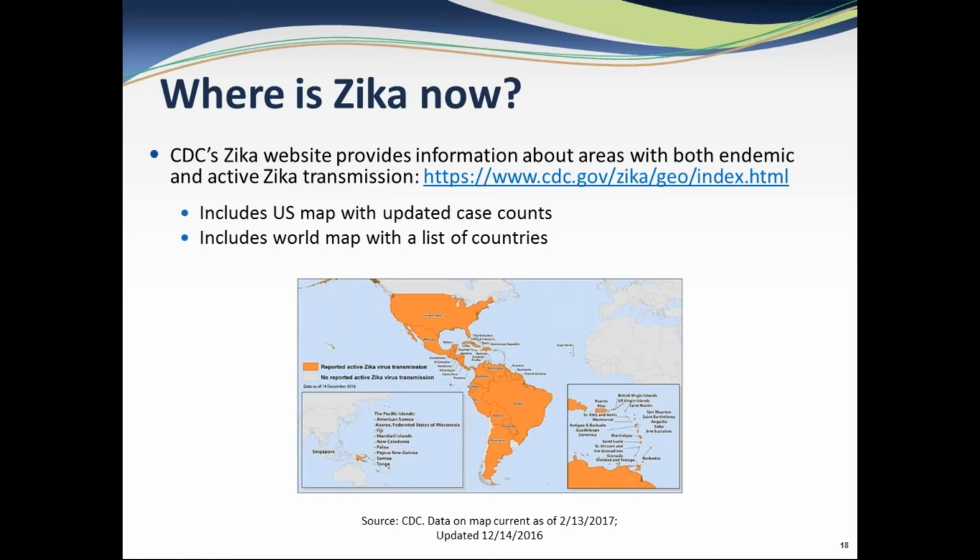So where is Zika now? CDC's website provides information about areas with both endemic and active transmission. If you follow this link, you can click on a US map with updated case counts, a world map with a list of countries. The data here was updated in mid-December. It's the most current map that's posted online.